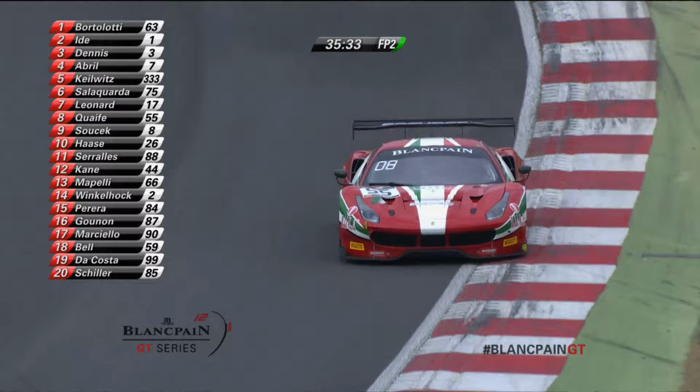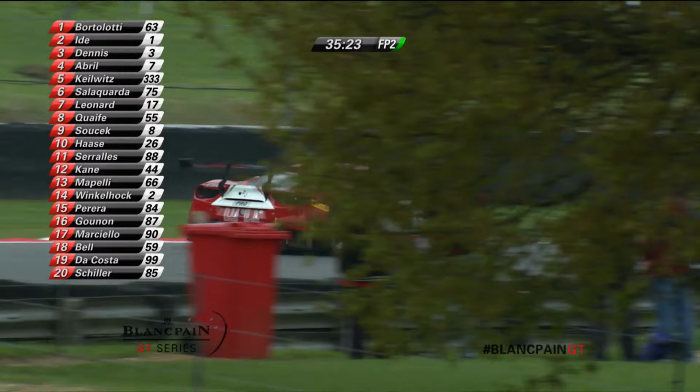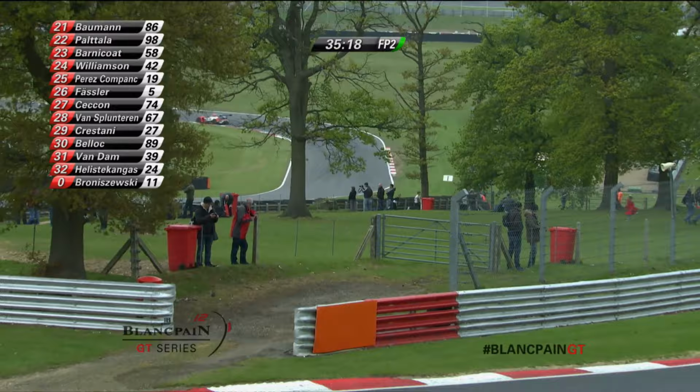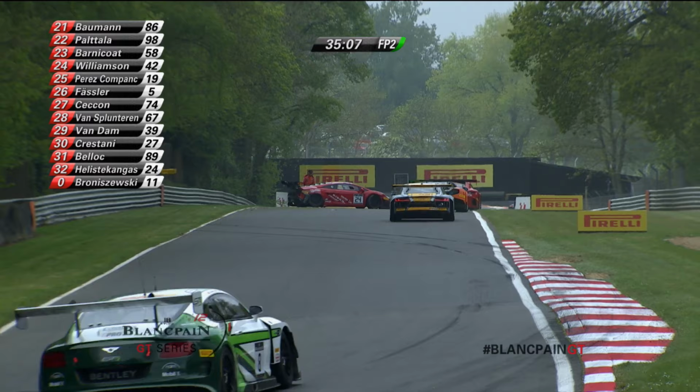Whoa. Well, we've only had one spin so far today. Hello, Vicar. What was that all about? It was also a Ferrari, the number 11 Kessel Racing Ferrari. I'd like to see that again. The back end started to come around. There is a McLaren. Well, no, it's the number 24, the Lamborghini Gallardo, who has clearly got it wrong at Stirling's. Exactly as we said. Skid marks quite early over the curbs.